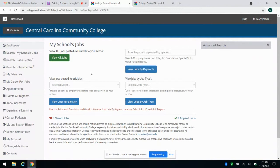My school's jobs. Some of our employers just want to provide their specific employment opportunities just to CCCC students. And they're out there, I'll say mostly, those in maybe Sanford and or Lillington or Pittsboro only want to share their opportunities with students who are on the Chatham, of course, the Harnett and or the Sanford campuses. So they can, if they want to, just post those jobs only for our students to see.